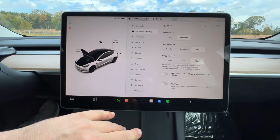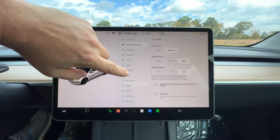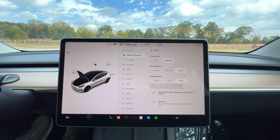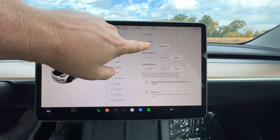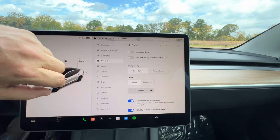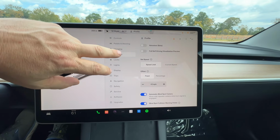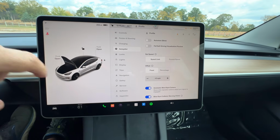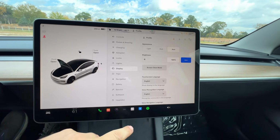There are certain things about this. You'll just have to take your time and really care to learn all this stuff. Some people are interested a lot. Some people aren't. Anyways, there's a bunch of different little functions. You can be chill or, as far as your acceleration goes and stuff. This one does nice. This one comes with the Autopilot. That's a feature that costs money, folks. So you can see it's got the full self-driving setup, which is really kind of cool. Getting to our display, brightness, all these other little things.